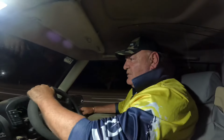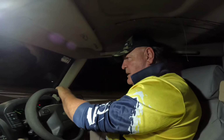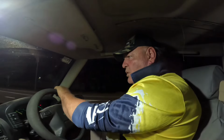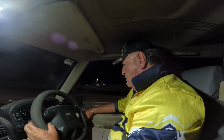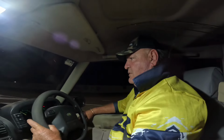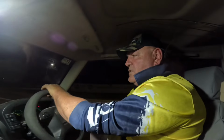We're going to go and see if we can chase some jacks. It's pretty neap tides today, but we're going to go and see if the water's cleared up a little bit. We're going to do a bit of everything as normal: deep soft plastics, weedless soft plastics, hard bodies, and just see if we can find some fish.